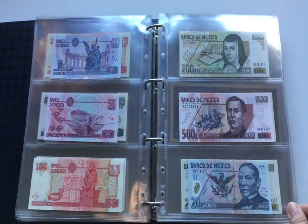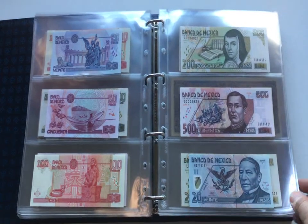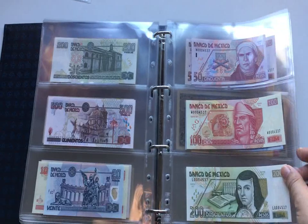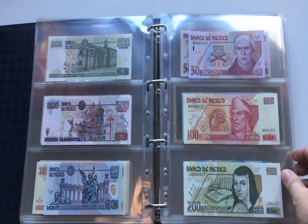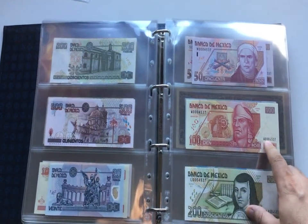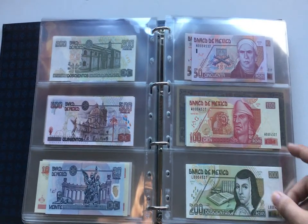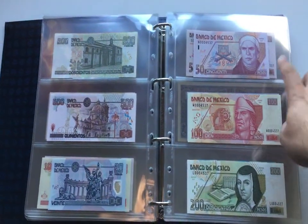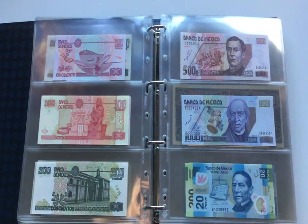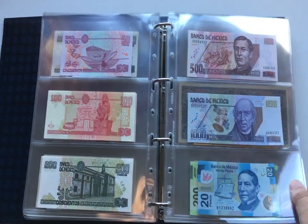And then finally, this is a polymer one, the first polymer one from Mexico. And then you had the latest series before they changed the design a bit. Also this, I have all of them in the same series. In this case the letter changes, but it is 000 and then 4537, as you can see here. And this I have the 50, the 100, the 200, the 500, and for the first time they also did the 1000 pesos. Okay, these are the most recent ones.